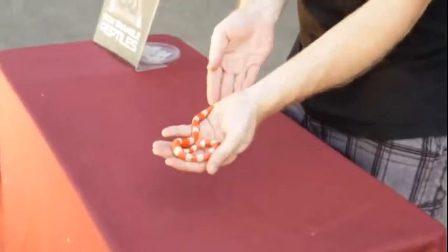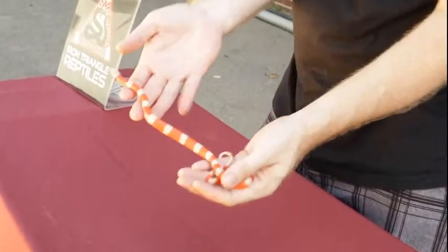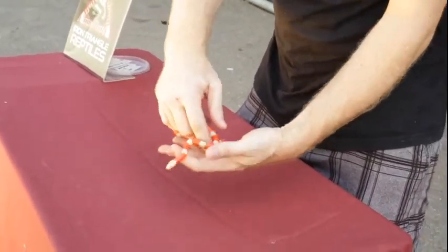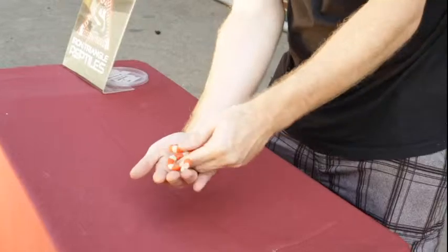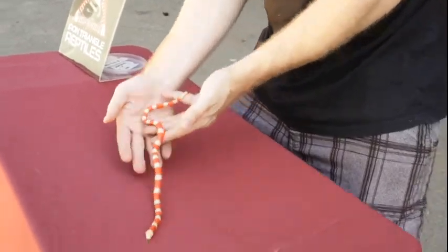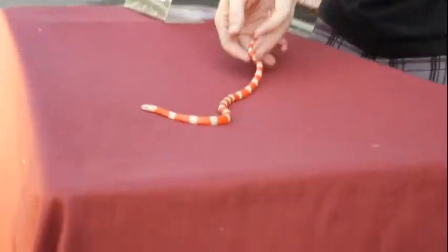Hey, all you cool cats and kittens. I'm Kevin with Iron Triangle Reptiles. All right, we're gonna kick this off with an albino Honduran milk snake. This is albino Honduran milk snake, AHM20MO1, male, eating live mice, $200 plus shipping.